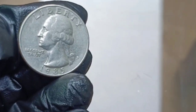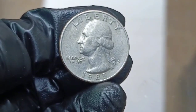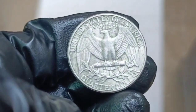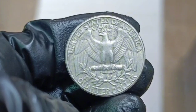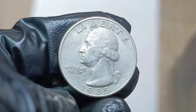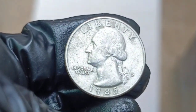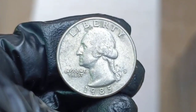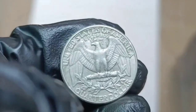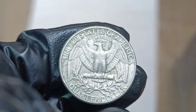First up, the 1985 Washington quarter is part of the long-running Washington Quarter series that began in 1932 to commemorate the 200th birthday of George Washington, the first President of the United States. The coin's obverse, front, features a left-facing portrait of Washington, originally designed by sculptor John Flanagan. The reverse design in 1985 still carried the original heraldic eagle holding arrows and an olive branch, a symbol of America's readiness for war and desire for peace.